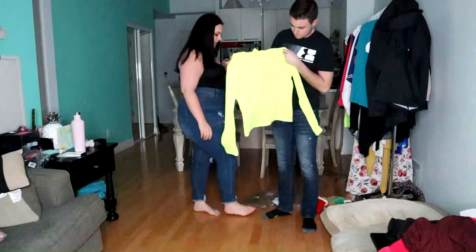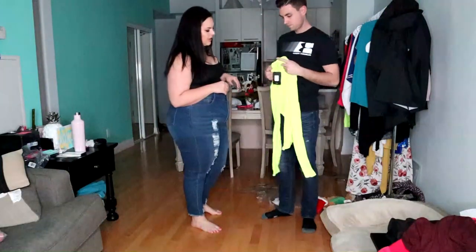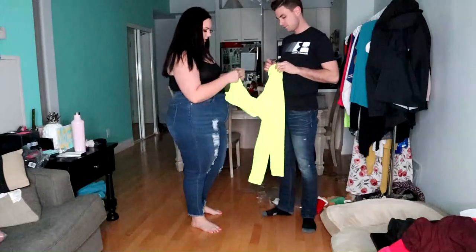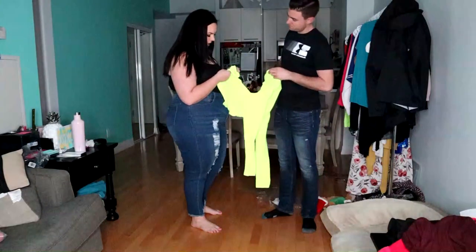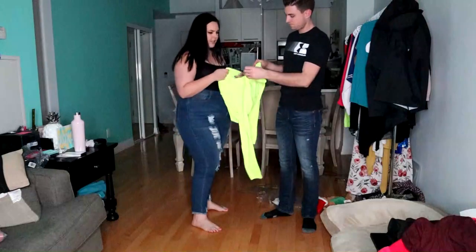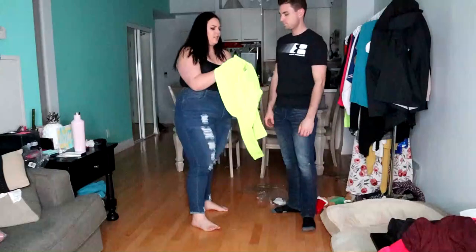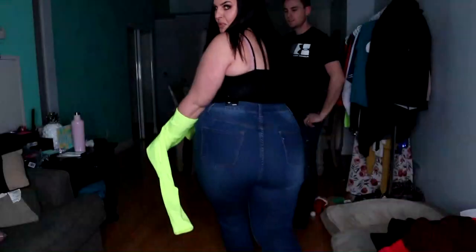I love the color of it. It's just different online than it is in person. It's called the Don't Bother Me top, neon yellow. I like the color. It's 95% polyester and 5% spandex. I don't know if I like the texture of this. I'd like to see it on. I want to actually get close with this one. There are lots of lines. Corduroy. It's like corduroy. He knows more about fashion than I do.